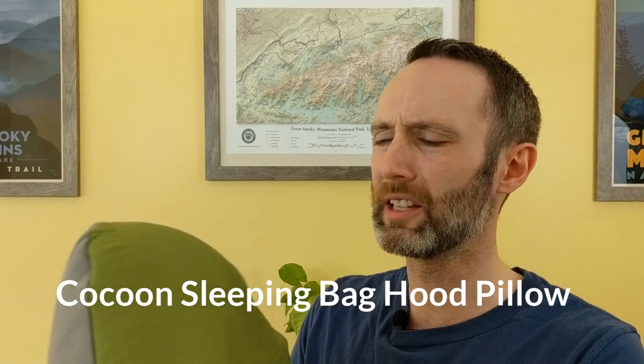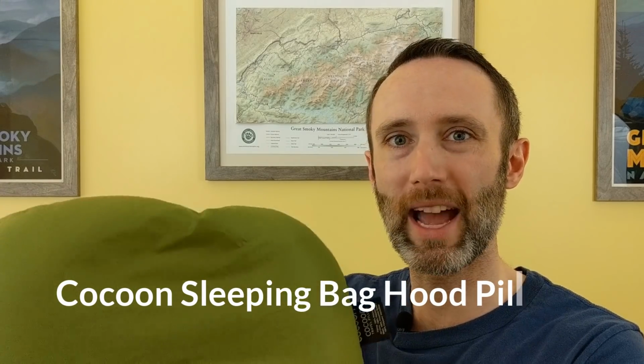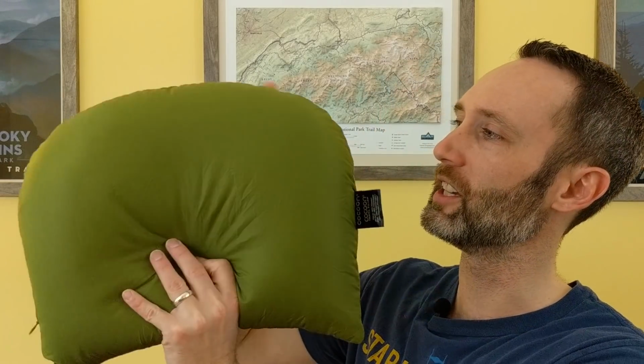And the first one that I picked up is this one from Cocoon. I think they just call it the sleeping bag hood pillow. It is in the shape where you can fit it into your sleeping bag hood nice and easily. I kind of picked this up by accident. I didn't mean to get this exact one because I don't use a sleeping bag. I use a quilt, but I liked it, so I just kept it.